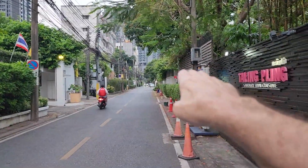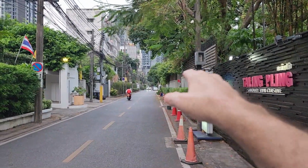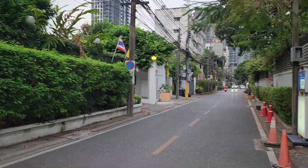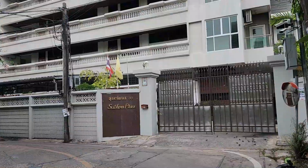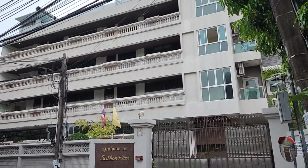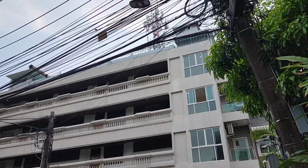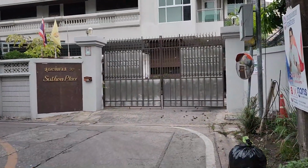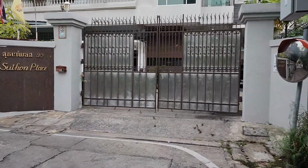And again, looking back, you can see the end of the Soi, and about the same distance that way, right where that big building is, that's the BTS Thong Lo. At the end of the street here is the Sutan place. It's got a cell tower on the roof, but other than that, looks fairly nice. And then we're gonna make a left turn here.